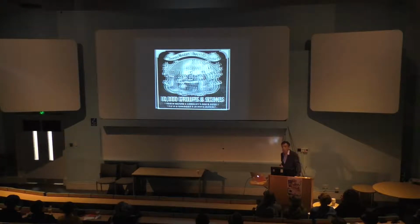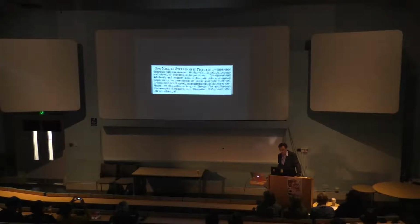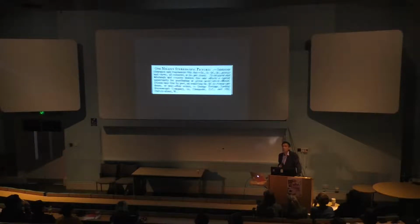And 2 years later, they boasted 10,000 groups and scenes and views in their catalog. 2 years later, they had 100,000. And this is an advertisement for December 1859. They were clearing a sale of 1 million stereoscopic slides, only 5 years after they were created. So stereo photographs were made by the million. They were the first mass-produced photographs ever, before the carte de visite and before any other kind of photos.